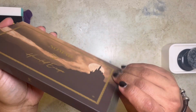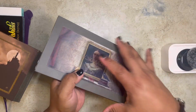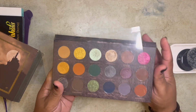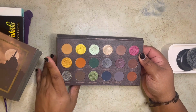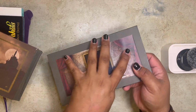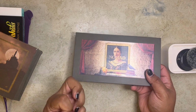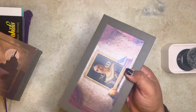Haunted Europe palette. One of my favorite palettes from Nomad. I think a year or two ago, it was my favorite palette of the year. It's back in stock right now on Nomad's site, and yes, it's staying for sure. I just love it. Just so beautiful and smoky. It's like a devious palette.